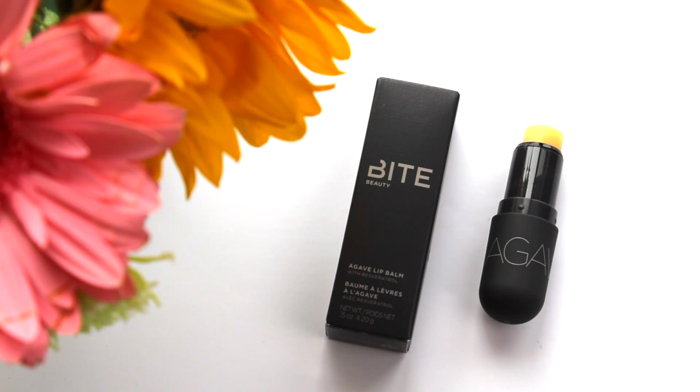and I really didn't like it. But when Bite released their new Agave balm, not in a tube form, it's a balm and it's actually in like a stick, I decided to give it a go again and pick it up, and it's definitely expensive. It's 0.15 ounces, so I don't know if that's a lot, but to me it didn't feel like a ton, and I'm also not just going to be slathering a $20 lip balm on my lips all day every day. I just can't afford to do that.